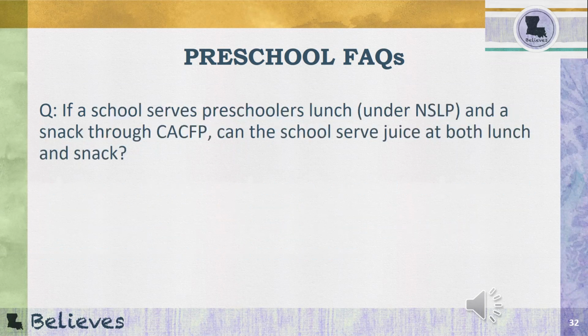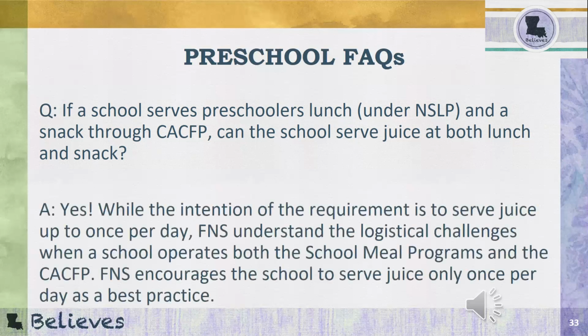Question number three. If a school serves preschoolers lunch under NSLP and a snack through CACFP, can the school serve juice at both lunch and snack? The answer is yes. While the intention of the requirement is to serve juice up to once per day, FNS understands the logistical challenges when a school operates both the school meal programs and the CACFP. FNS encourages the school to serve juice only once per day as a best practice.